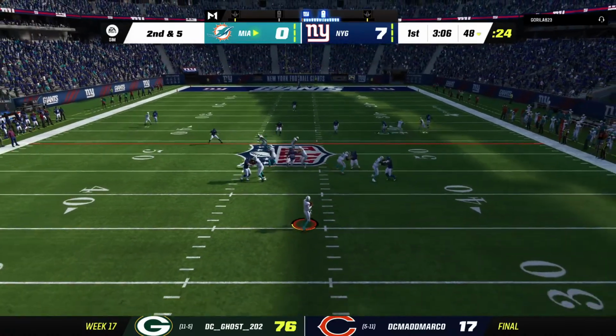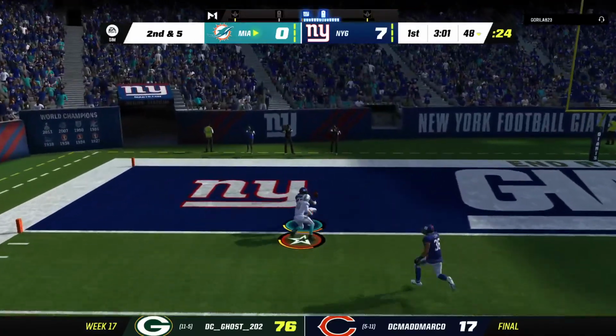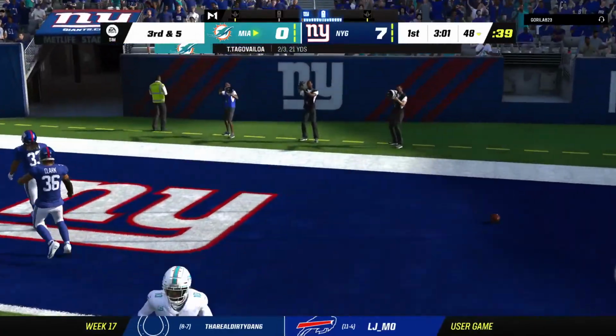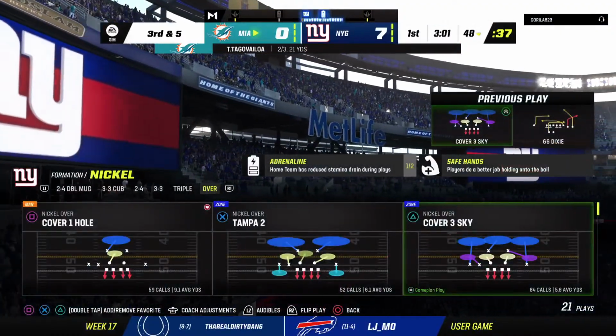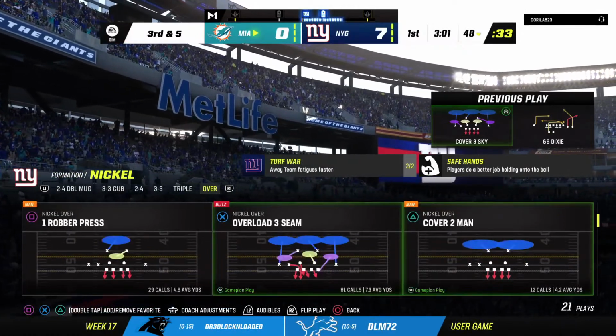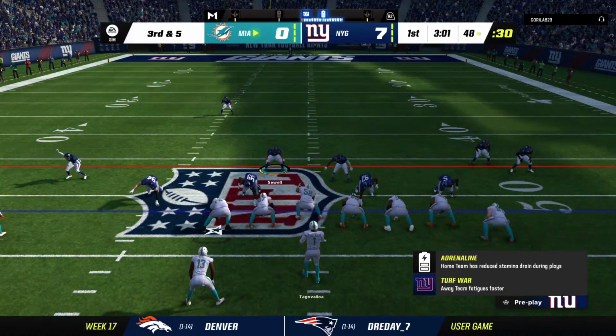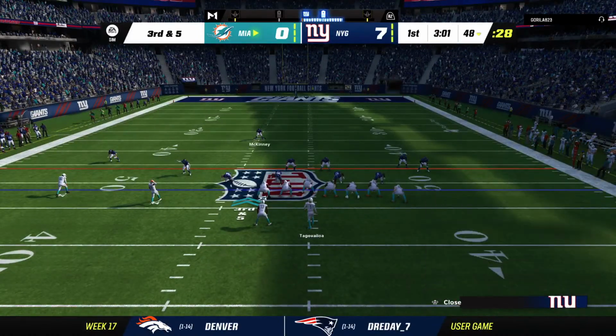Looking to throw again on 2nd down. Tua. And going deep for Hill. And this is dropped. Oh, boy. A chance for a big play early, but he could not secure it. Well, they certainly came out firing in this one, and while that one was incomplete, I can't imagine that'll be the last shot that they take in this game.